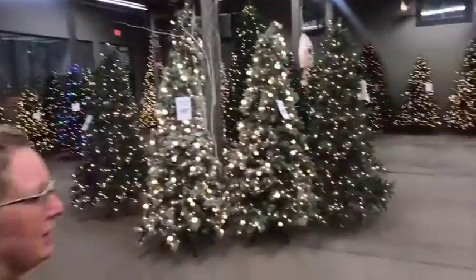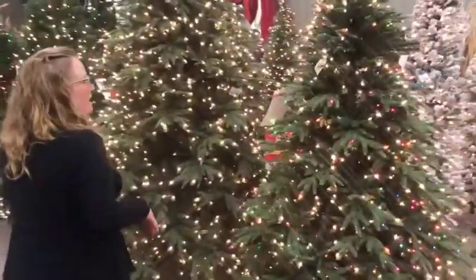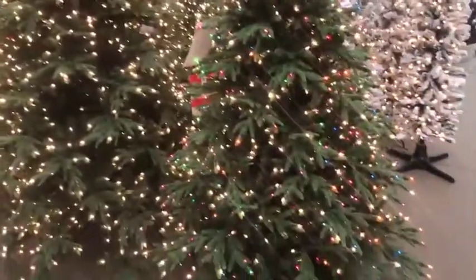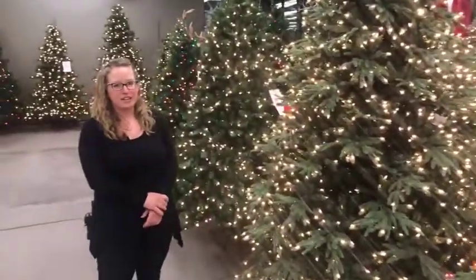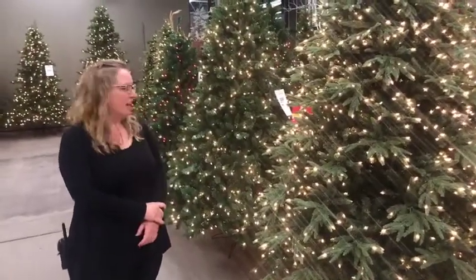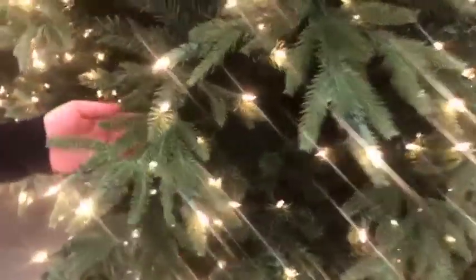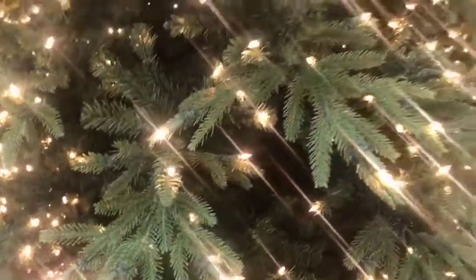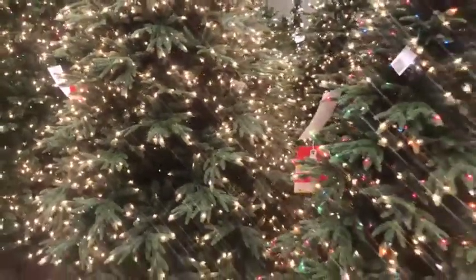The next tree that I'm going to show you over here, this is a Newman tree. This is the Highland Fir. It comes in multi or clear lights. What's nice about the Newman trees is that they are the factory leading producer of Christmas trees. And part of the reason is that the way that they put their lights on the Christmas trees, they hide all of the wires. So all you see is the beauty of the tree and the beauty of the lights. The other thing that I like about Newman trees is that they are really realistic looking.